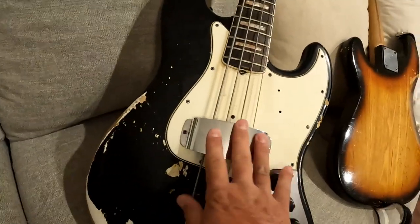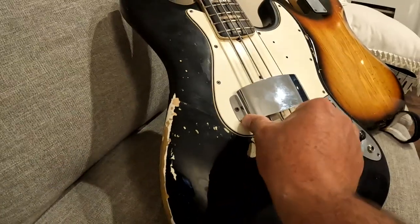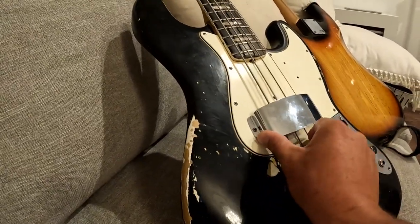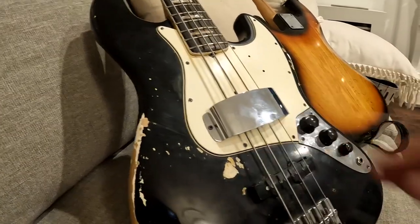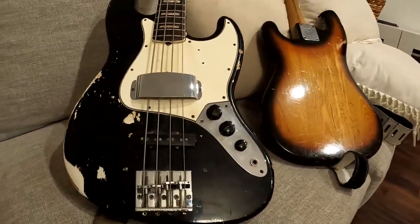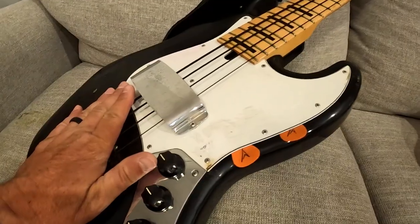You'll see these pickguards on here. For those of you that watch Resident Hero, this is how I play. I rest my fingers here and it gives me a stable platform to hold on to, and I like hitting the strings right there. All these just got fresh strings on them except this one, because I just broke the B string. And Amazon sent me the wrong set of strings, but I use Elixir heavy gauge stainless steel strings for those of you who care about that stuff.